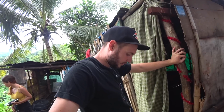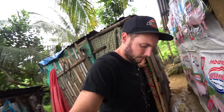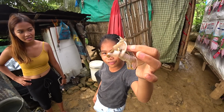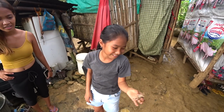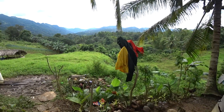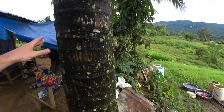Oh damn, slipper problems. I'm stuck. Nice. Look at that. What's that? Butterfly. Beautiful. So this is the view. That's where they shower. Okay, guys, this is where the shower area is.